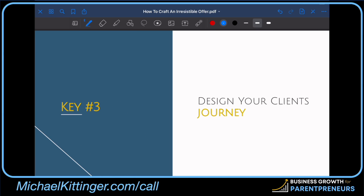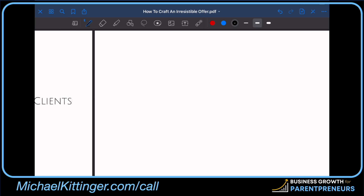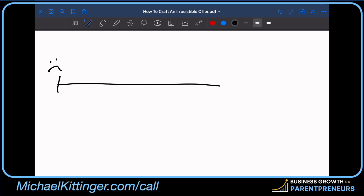Okay, key number 3. Design your client's journey. What is the journey you're taking them on? What is your process? Here's a simple way to think about this. Here they are. Sad. Here's where you're getting them to. Yay! Their desired result. So here's the start, here's the end.